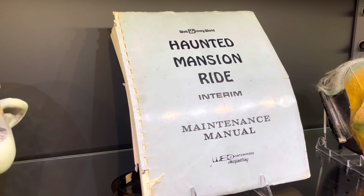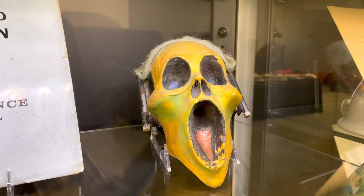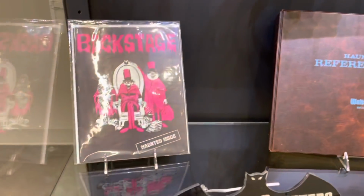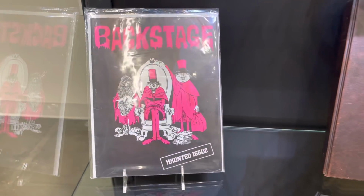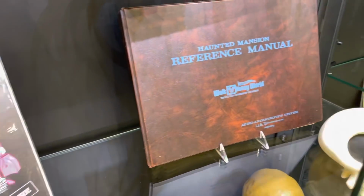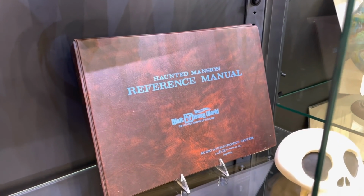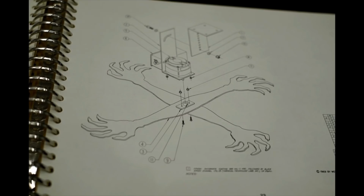You see WED Enterprises Imagineering listed on there. We have one of the original pop-up ghost heads from the attic scene of the ride as well. We have a Disneyland Backstage issue celebrating the opening of the Haunted Mansion. We have this Haunted Mansion reference manual, which is really spectacular, points out just how a lot of your favorite effects in the classic attraction work. And right now we'll flash a couple images from inside there for you to look at. Very, very cool. And yeah, it's incredible.